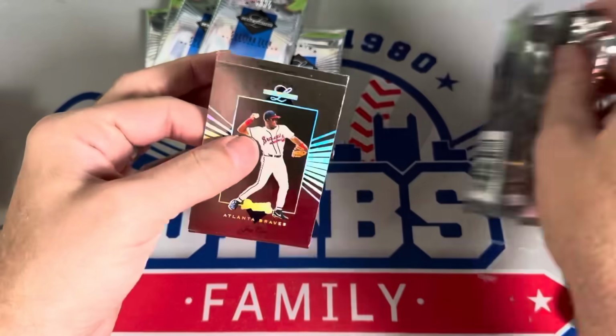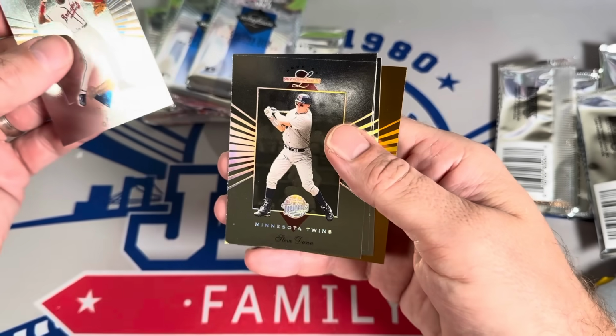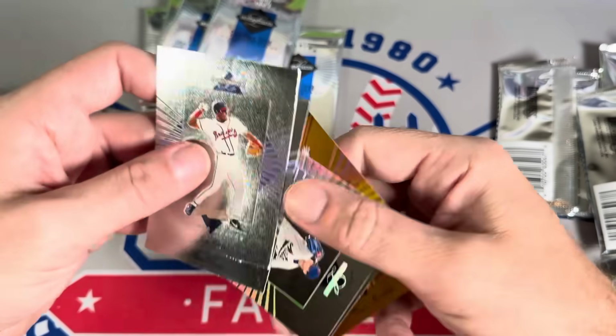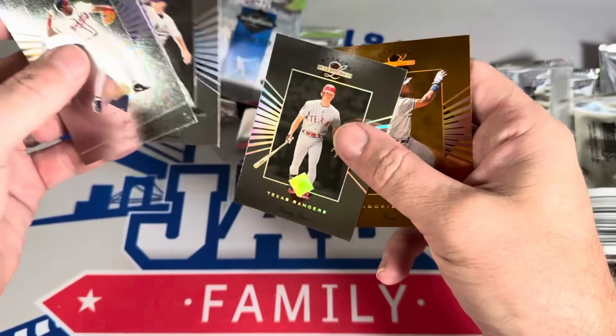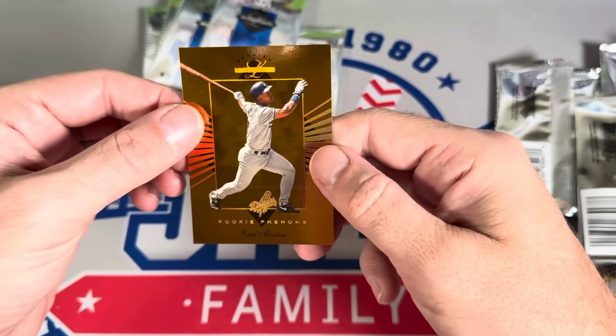I don't know if Gar ever even got a Topps card along the line. Okay, we got something here. It's going to be a Phenom. That's what we want to find. We've got a Phenom card coming up. It's going to be Raul Mondesi. So Raul Mondesi, another one of those 10 on the checklist.